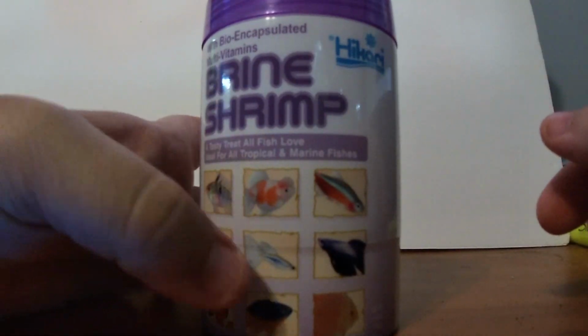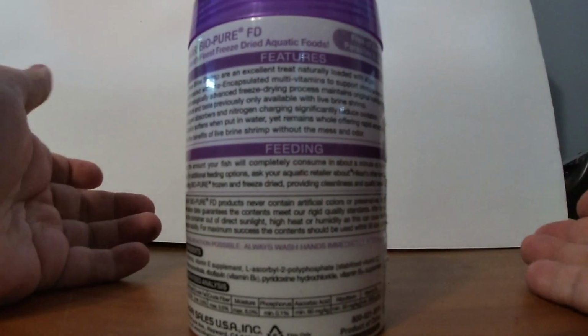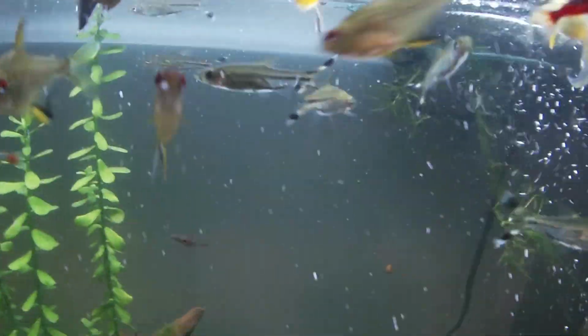This one's pretty simple for the ingredients. It's brine shrimp. There's a vitamin E supplement, vitamin B2, and a vitamin B12, along with, you know, the preservatives that they have to put in everything these days. Its crude protein is 47%, crude fat is 5.5, crude fiber is 0.5, moisture is 6%, phosphorus 0.1, ascorbic acid is 60 milligrams per kilogram, I think that's what this is. Riboflavin is 20 milligrams, and then vitamin B12 is 2,000.